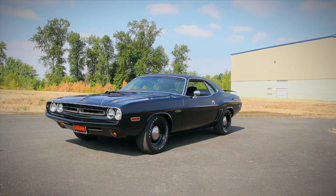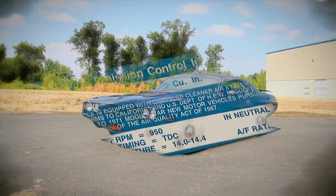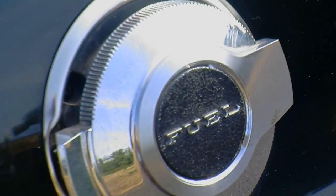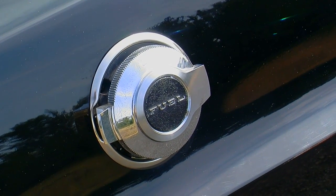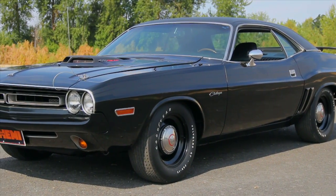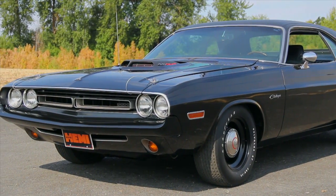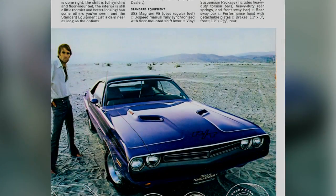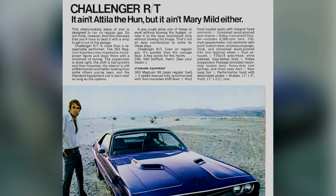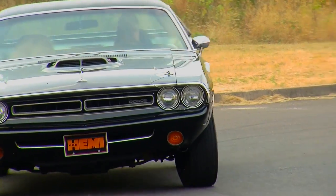Many people might suggest that 1971 saw the beginning of the decline of the muscle car, primarily because new emissions laws, high insurance rates, and the beginning of the end of leaded gasoline all combined to make the automakers start to reduce the power levels in factory muscle cars. In fact, in 1971, Dodge was marketing their Challenger RT to still be a performance car, even though they reduced the compression ratio. They had a headline in their ad for the base model that said, "It ain't Attila the Hun, but it ain't Mary Mild either."